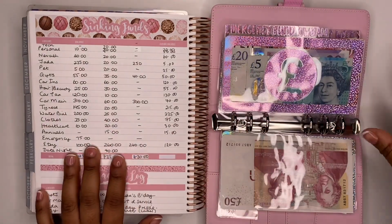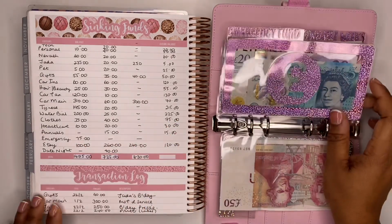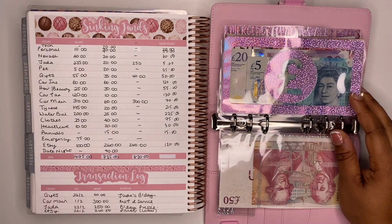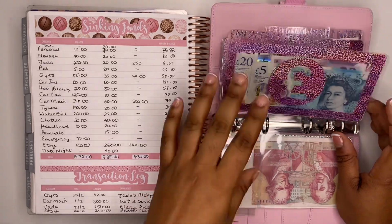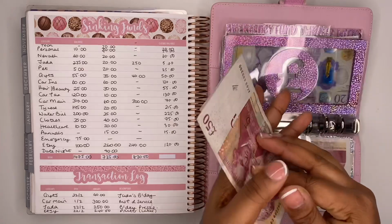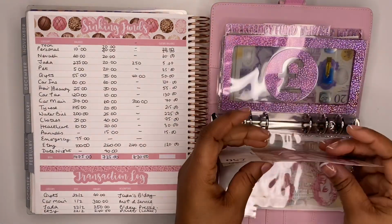Okay, and then my emergency fund, at the beginning of the month, I had £75 in here. I think I made an error when I counted my sinking funds last month. I had put some money in here from my Debt Snowball envelope accidentally, so it seemed like it had more in here than it actually did, but in fact it only had 75. So we've still got that same money, 50, 60, 75 in here.